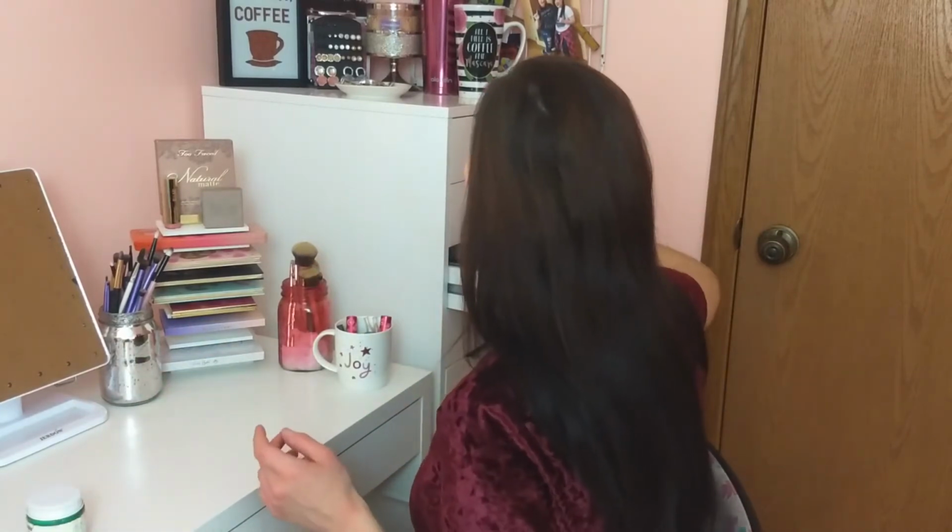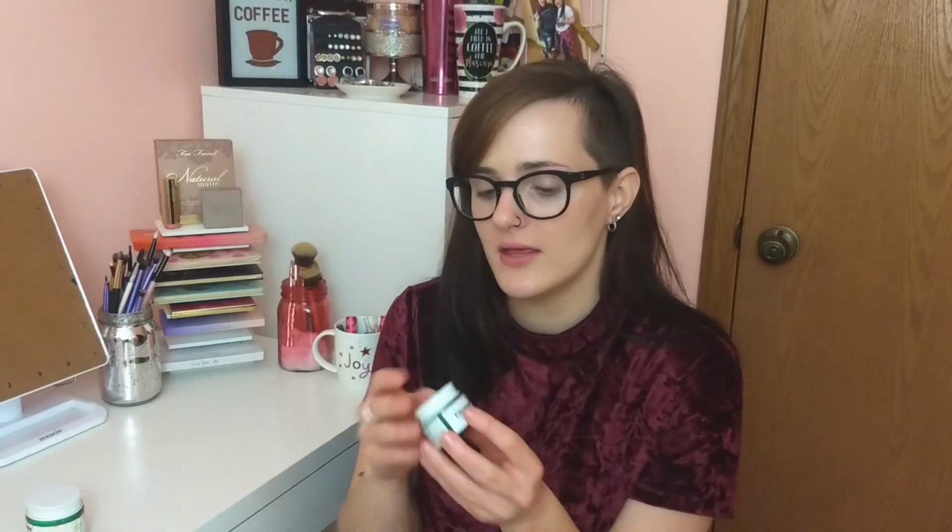This lasted me for months and months, pretty much a year, and you do not need a lot. You just take a little, boop boop boop boop, done. I'm actually wearing it today because even though this one is empty, my best friend ordered a mini size, and she did not like it for her skin, so she gave it to me, and I love it. It corrects redness and it leaves your skin looking dewy, and it protects it from the sun because it has SPF 30.